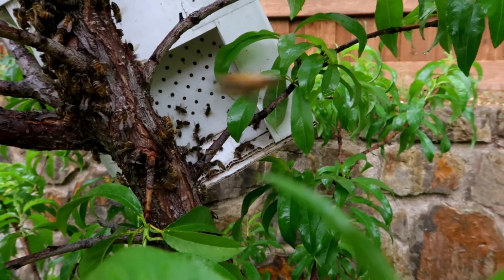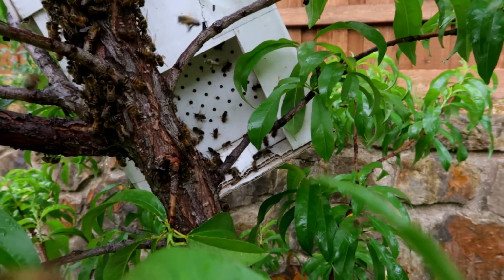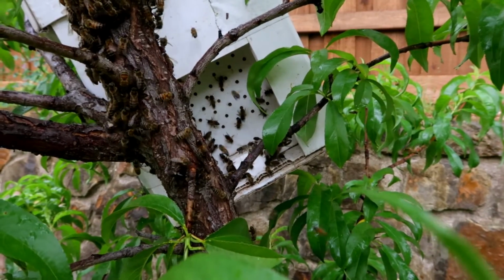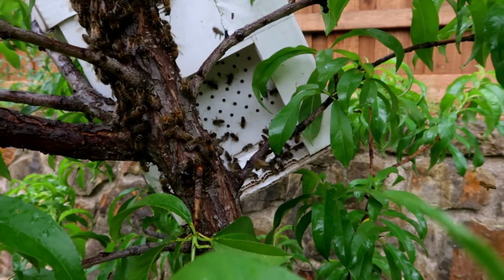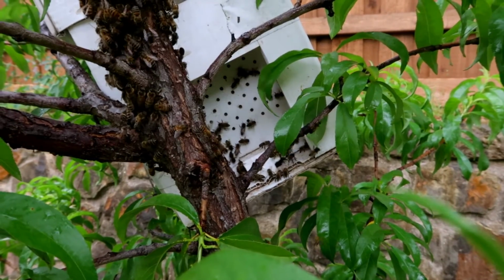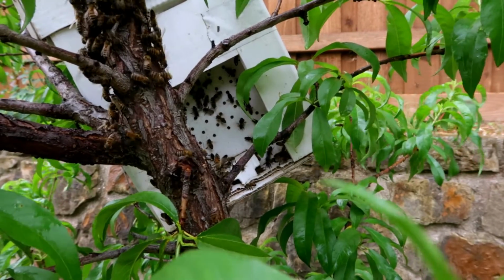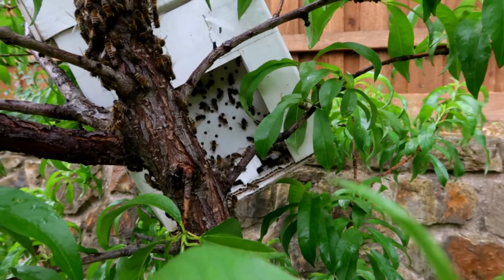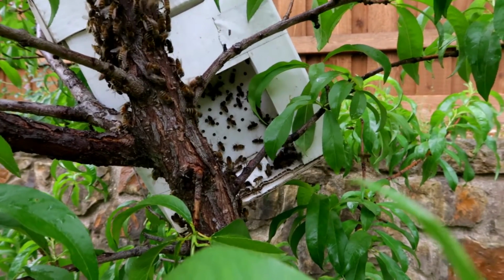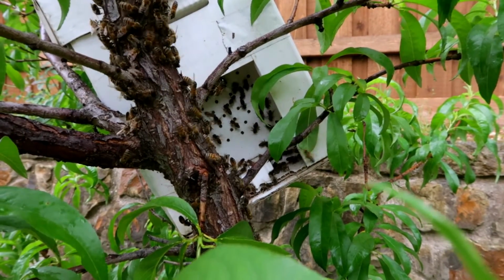There's our new home. So hopefully they'll all clear off this branch and go in that box, and then we'll seal it up and go home and introduce them to their new hive. The rain's holding off, yay. I am so thankful. Thank you, Lord, for these bees.